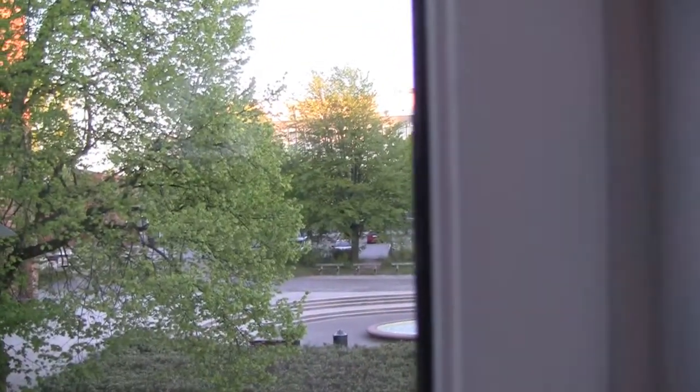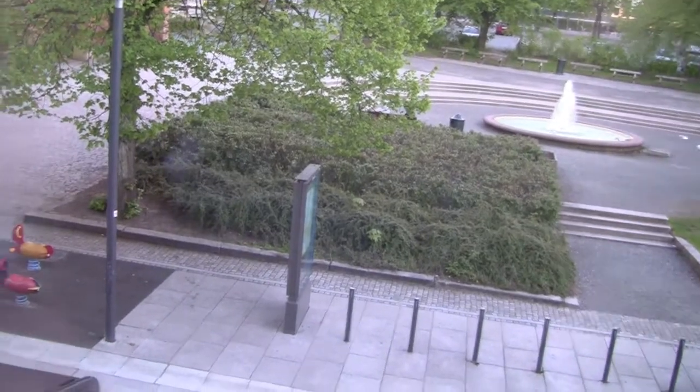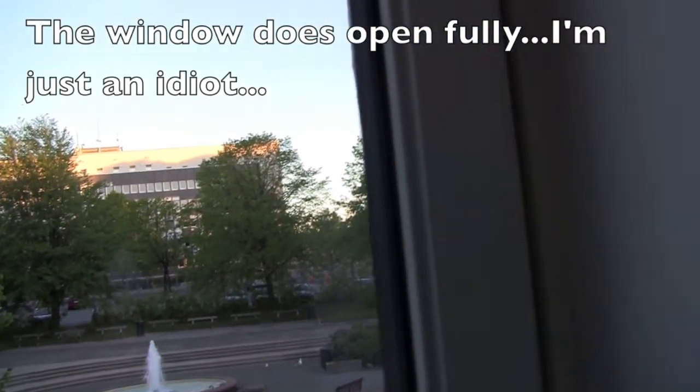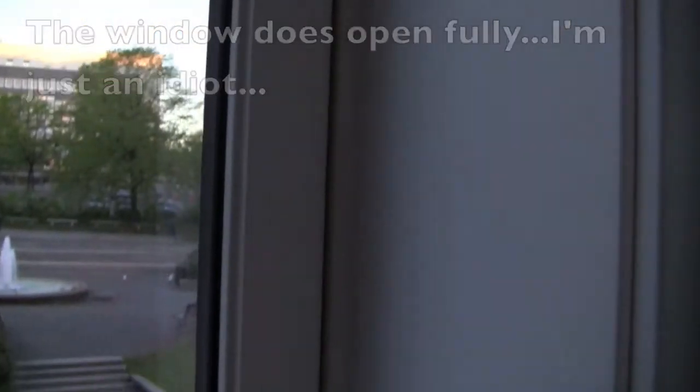Now I don't know if we could open this window fully, or if it just tilts. There's a thing at the bottom I'm playing with here. I don't really know what I'm doing, to be honest. I think, oh right, yeah, so it tilts there, and yeah, it doesn't go open any further. So in the other room we could open our window quite wide, we can't in this one. Slight disadvantage, but I'm not complaining.